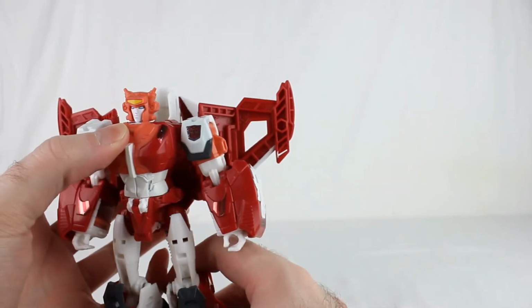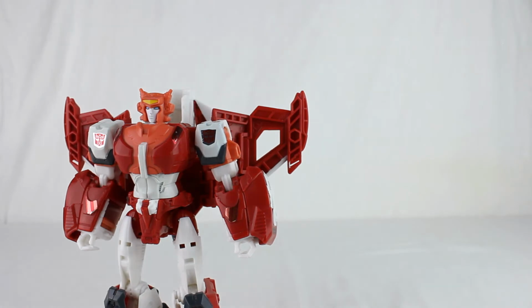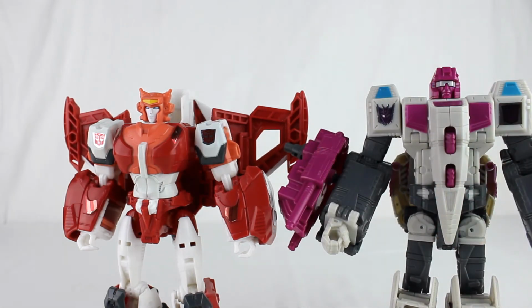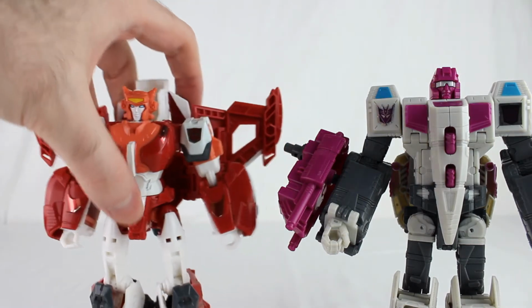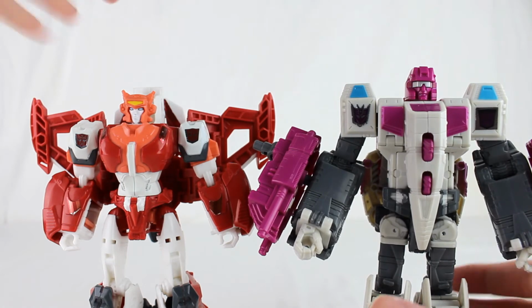Speaking of Hunger, if I can get her to stand. There we go. You can see Hunger is a bit taller. Just a tiny bit, but still, she's a pretty bulky Voyager overall. So, got that little comparison.